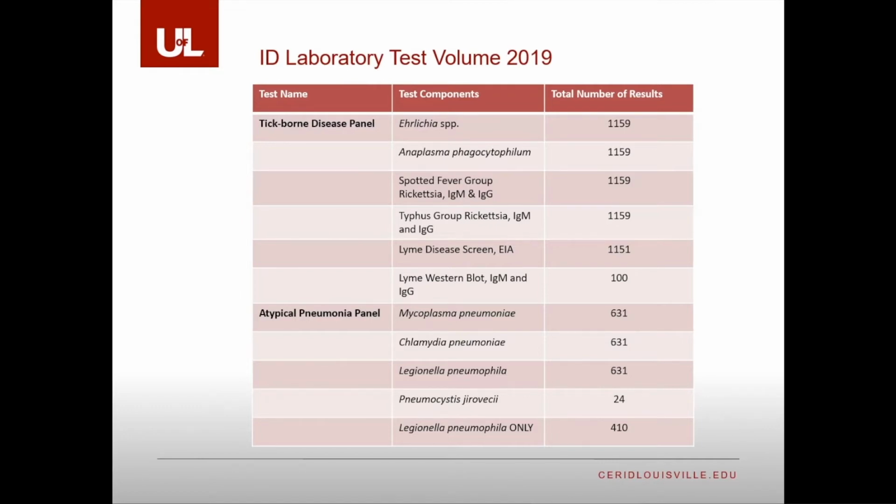At that time, we were performing Western blots to confirm. So that's the reason that the number is smaller for the reflex test. In the atypical pneumonia panel, we did a little over 600 tests in a year for Mycoplasma, Chlamydia, and Legionella. Because this was a late addition to our menu, the Pneumocystis numbers are quite low, of only 24 that particular year. But I wanted to note that because some other assays that our hospital uses include Mycoplasma and Chlamydia, but not Legionella, we get a lot of requests for Legionella pneumophila only on lower respiratory tract specimens. So based on this data, I would say we're a small to moderate size laboratory.